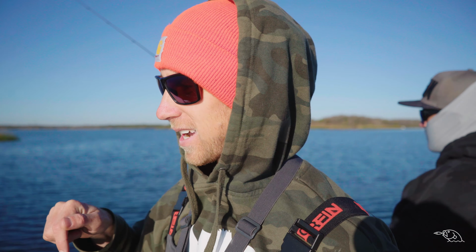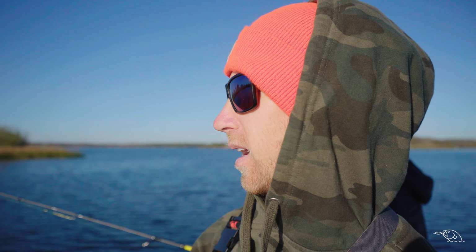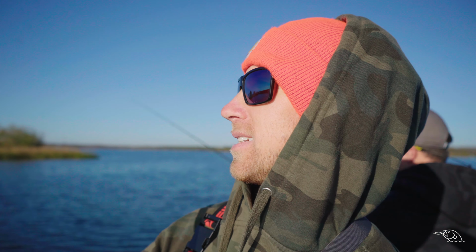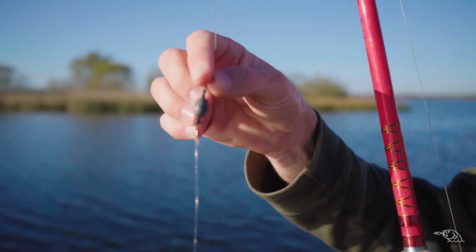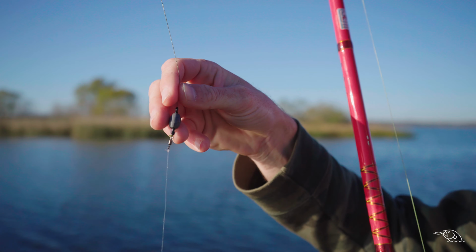Chasing some slabzillas. The bait we're using today, I've got a little 1/32 ounce jig with just a plastic shad on it. I've got a fluorocarbon leader because this water is pretty clear, and I've got an egg sinker tied to it to help get down there faster. So I've got a little sinker pegged, and that's my rig.